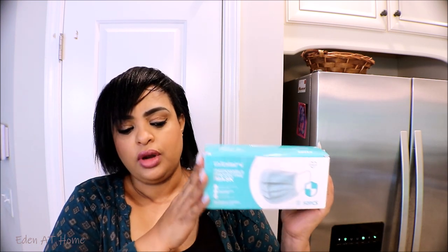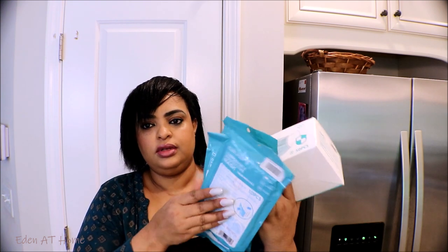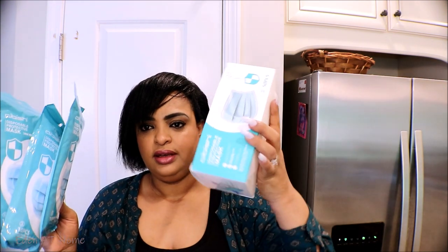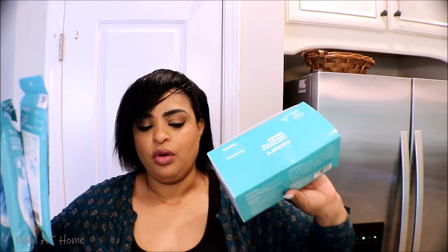But this company called El Halsey sent me a lot of masks. They say they're going to do a giveaway, but the transportation is hectic right now. They were even going to send me the face shield for the coronavirus, but I'm so grateful for those. This one holds 10, this is 30, and this is 50. It's not medical, but it's a prevention. It prevents anything from entering your mouth and nose.